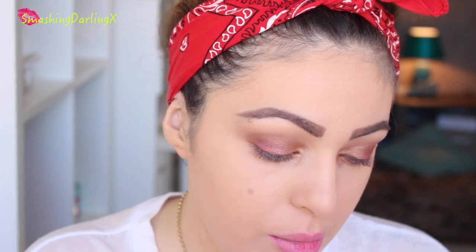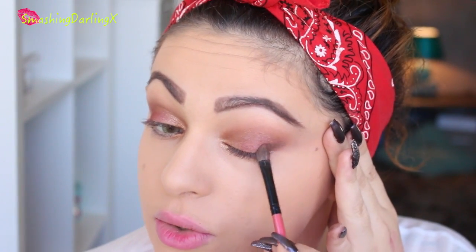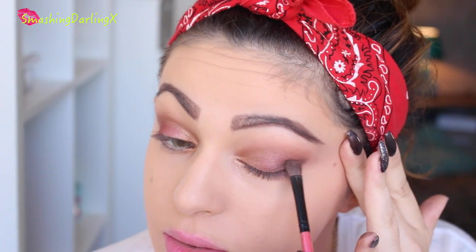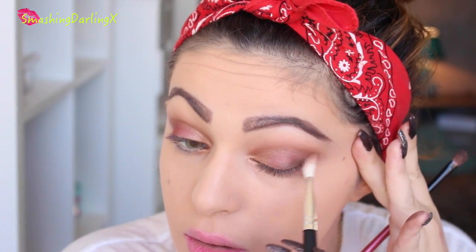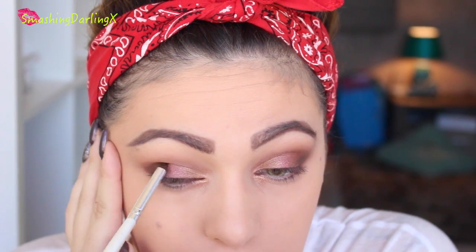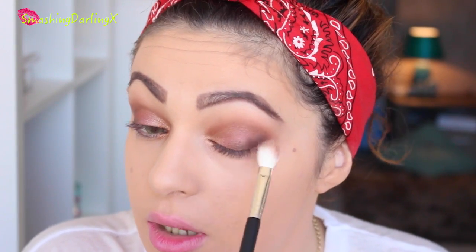I'm gonna pack some more of that Warm Notes color. Now I'm gonna go on with Beans Are White and I'm gonna apply that on the outer part of the eye, and outer corner, and I'm gonna apply that sort of, you know, blendable dark color. Just smoke it out a little bit. And for that I'm gonna grab a pencil brush, like I think it's better that way. Just to intensify the look a little bit more. To create more depth and definition.